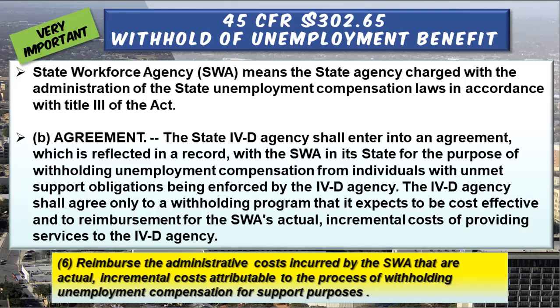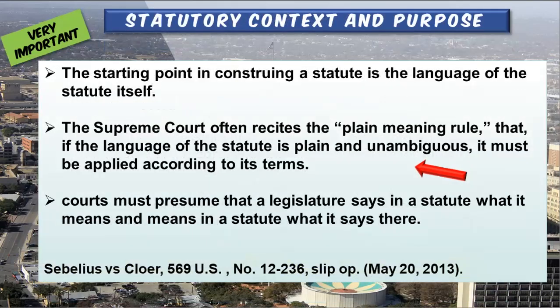Tell me, how many men out there agreed that they could take your unemployment? I would say many of you did not. In fact, you weren't even told that there needs to be an agreement in place. That's one of the things you're going to use in order to get your child support payment back.